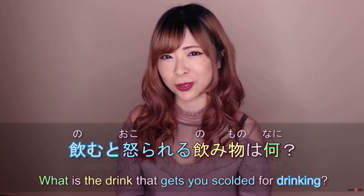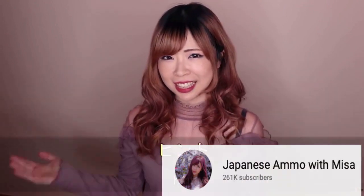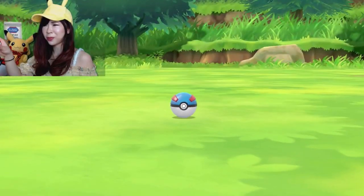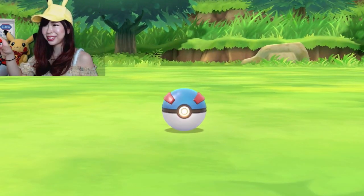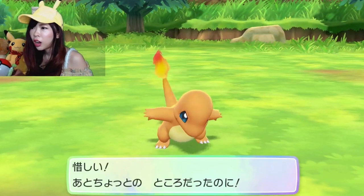But originally, when the first Pokemon game came out back in '96, it didn't offer that. I remember Misa Sensei from Japanese Ammo with Misa Sensei saying in one of her Let's Plays of Let's Go Pikachu that Pokemon didn't offer the kanji section originally. This is actually a new feature that was added to the newer games.